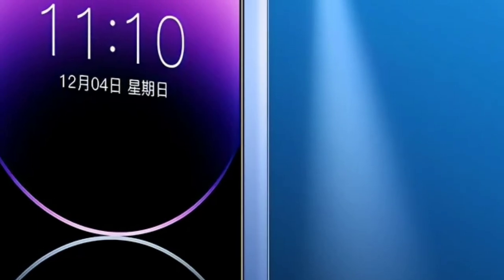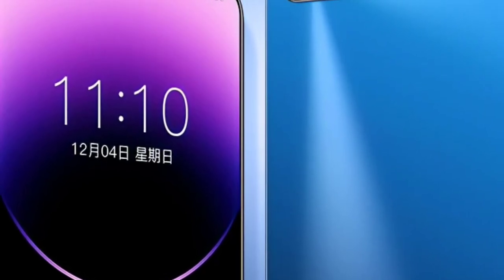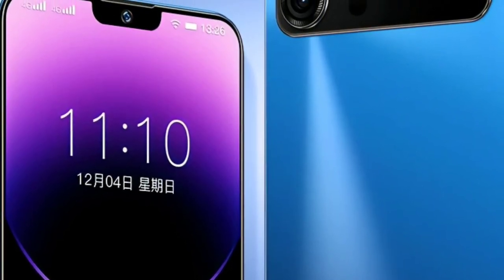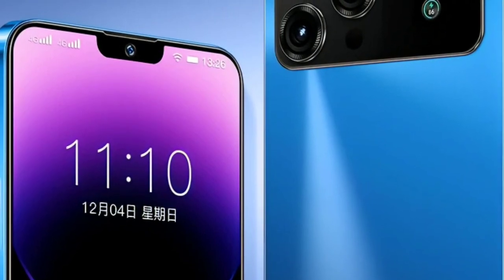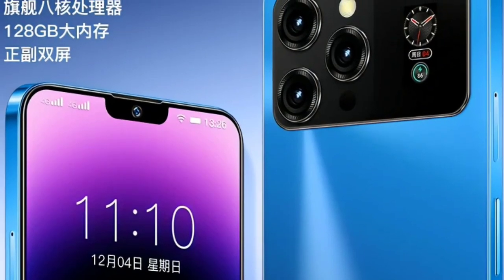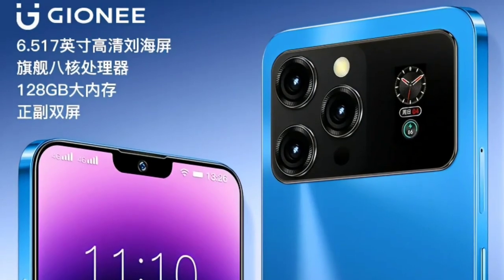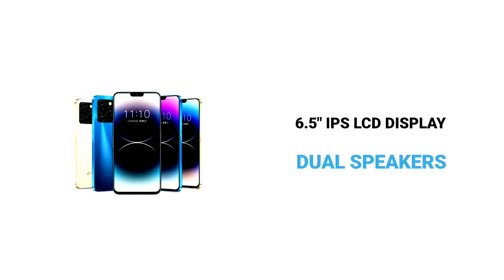So the device has a flat frame body. There's a triple camera at the back of the device, and the layout resembles that of the iPhone series. And on the right side of the cameras is a secondary display that can not only show time but also notifications and call alerts. In terms of specs, the F3 sports a 6.5-inch display.